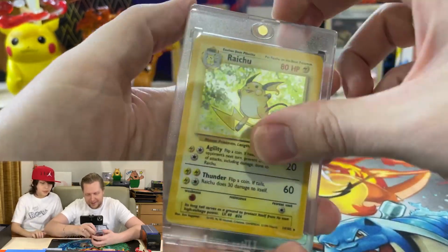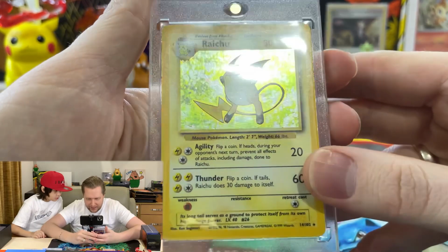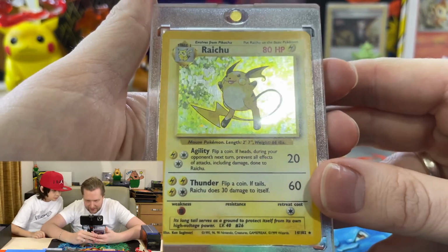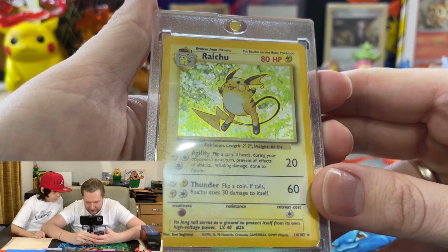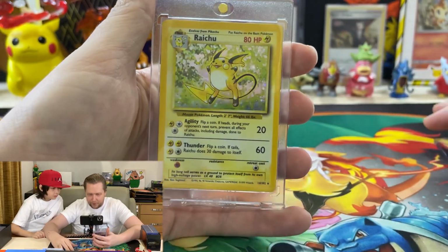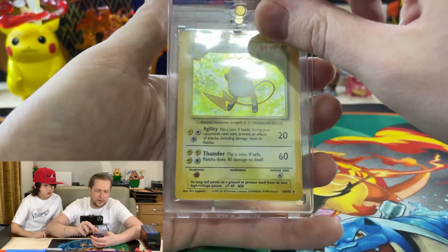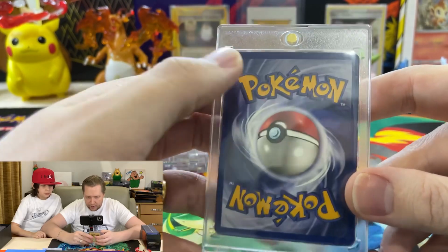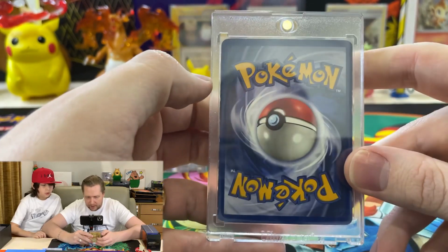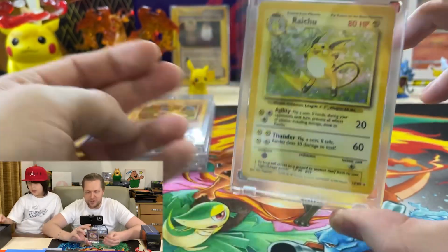Yes. And Raichu. This is one of my favorites, one of the favorite cards ever. It's funny enough that Raichu is a family favorite here. This one also has the same sort of scratching. You can see it even with the sleeve on. But other than that, the front looks so good. In terms of the card's overall condition, not too bad. A bit of whitening on the top and on the sides as well. So it will probably be around the same 5 range, I think.